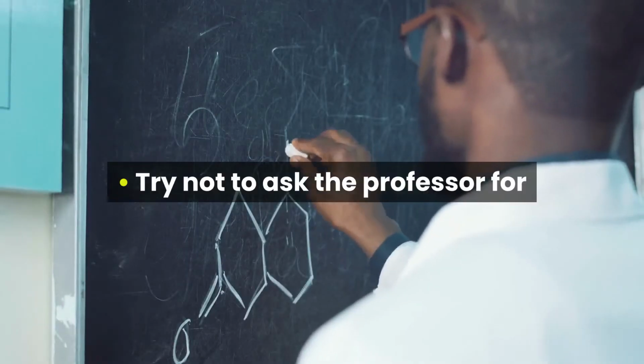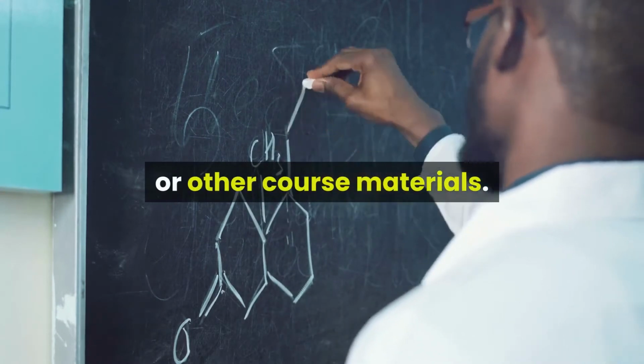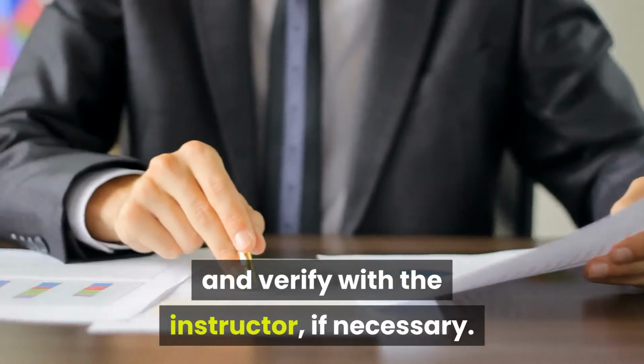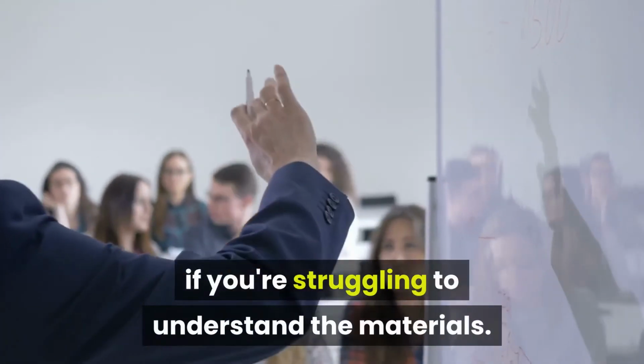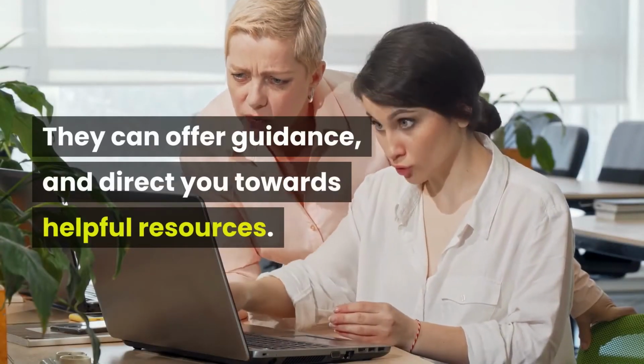Try not to ask the professor for information readily available in the syllabus or other course materials. Check these resources first, and verify with the instructor, if necessary. Let the professor or course leader know right away if you're struggling to understand the materials. They can offer guidance, and direct you towards helpful resources.